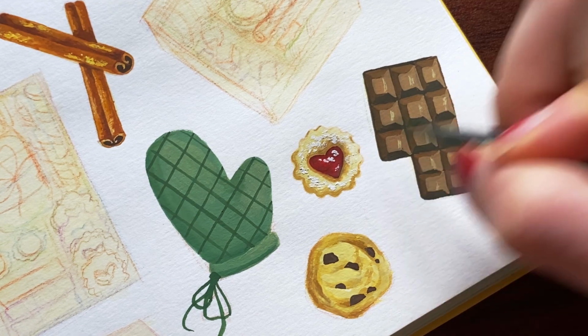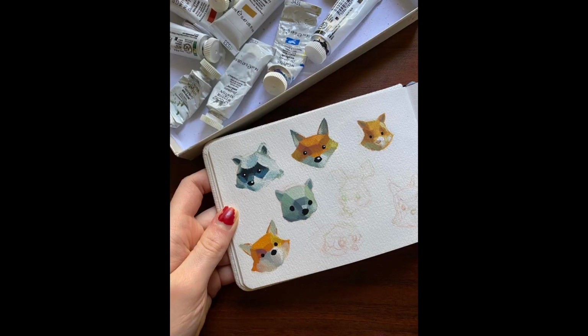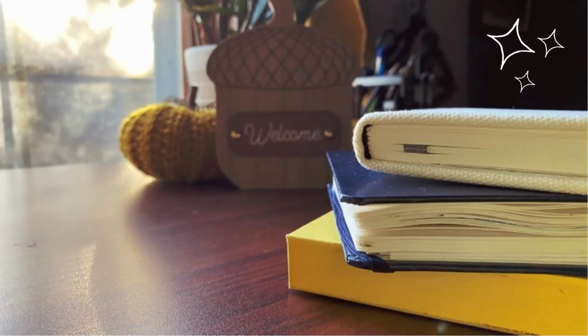I also started a page in a different sketchbook, which unfortunately I couldn't film because my battery was dying, but more of that later.